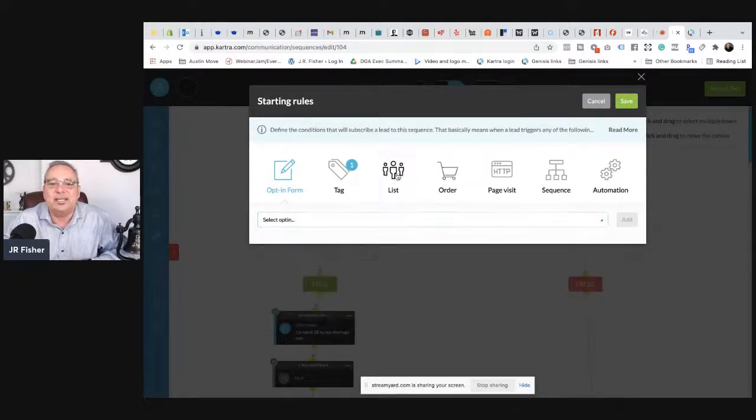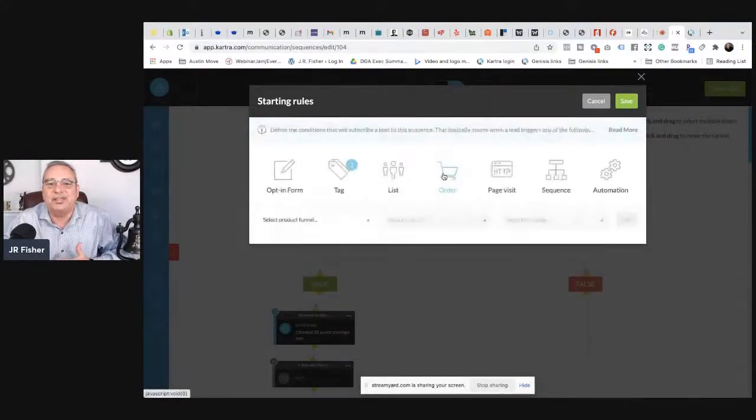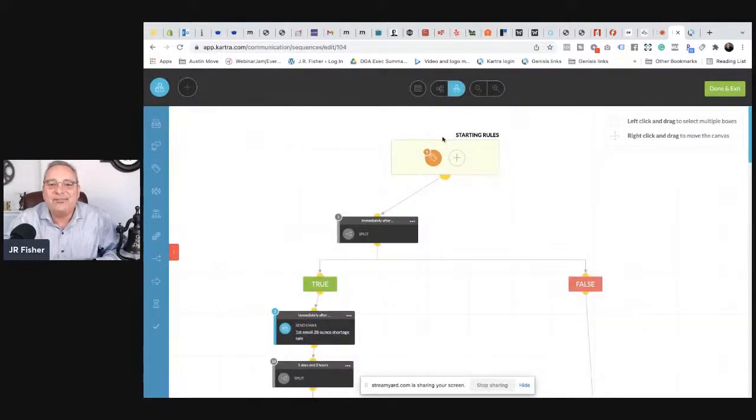Or maybe it's a list. You could start it with a list. Or maybe when they ordered something, it started them here. Or maybe they just landed on one of your pages. You could start them on that. You could start them from a sequence. You could start them from an automation. But basically, I started them from a tag. And that tag was: lead is assigned to any tag from category SCF. Okay, so that's what started them on it. Now, right after I did that, I went to the split.